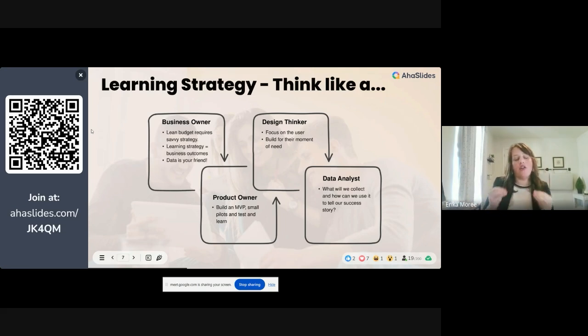Design thinker: our learners are the most critical component. So yes, the business matters. Yes, because you need to show your strategy and prove your value, so people are knocking on your door and saying, we can't live without you. We need you because you're helping us improve our business. But the learner sometimes is forgotten in that conversation. So you also want to focus on them and making sure that you're designing solutions that speak to them.